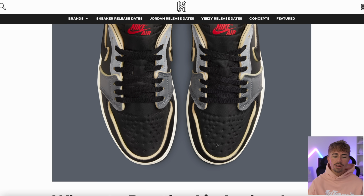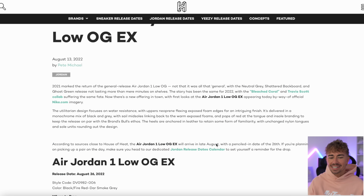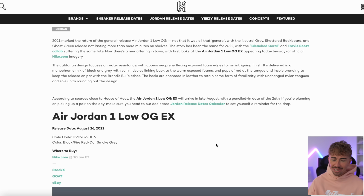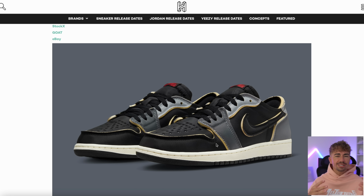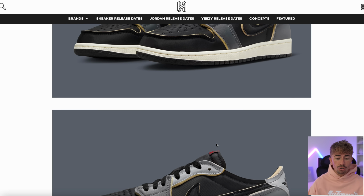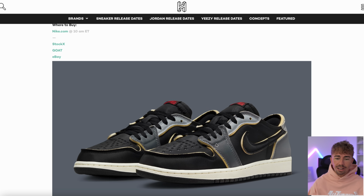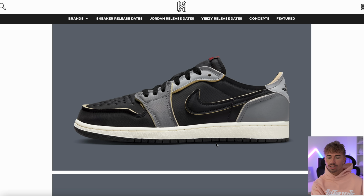This is the Jordan 1 Low OG EX, or X. Not entirely sure what that naming scheme is all about, but this is a pretty clean pair of lows. It's something that they've kind of been doing. I assume this is the same ethos as the Inside Out one, where they flipped it on the mids and the lows. Those I did really like. These are supposed to be dropping on August the 26th, so right around the corner, and I think it's a relatively clean colorway. The design is obviously based off of an OG low. As you can see, the Wings logo is in the OG placement, but everything else is completely not OG.